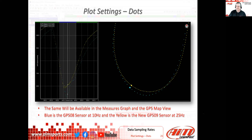But very soon you're going to see that there'll be a GPS 09 standalone sensor coming out. So that is coming soon. It just has to get through the pipeline and out to all of you guys. So that'll come. It's coming soon.